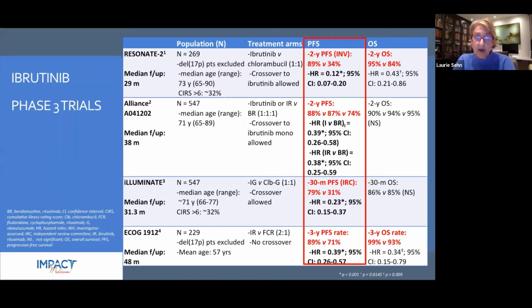We've also seen a comparison of ibrutinib and rituximab against bendamustine and rituximab, which again has shown a profound improvement in progression-free survival. We also have a comparison of ibrutinib and obinutuzumab versus chlorambucil and obinutuzumab, which showed an improvement in progression-free survival. And then finally, we have a direct comparison of ibrutinib and rituximab versus the very intensive chemotherapy package FCR. And it's quite noteworthy that we saw not only an improvement in progression-free survival with ibrutinib and rituximab, but also an improvement in overall survival.